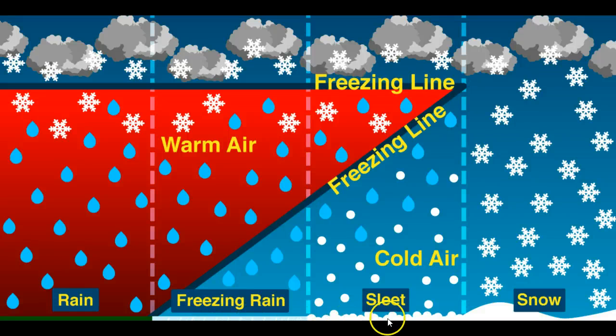I keep telling people, if you hear stuff bouncing outside, that's not freezing rain, that's sleet. Okay, that's what we're getting right now.